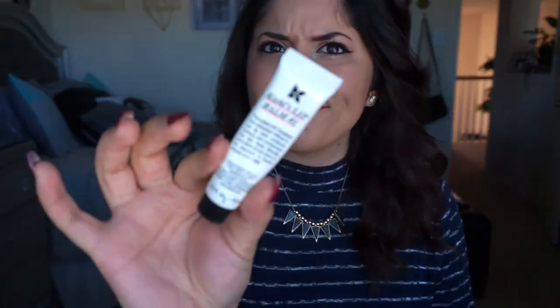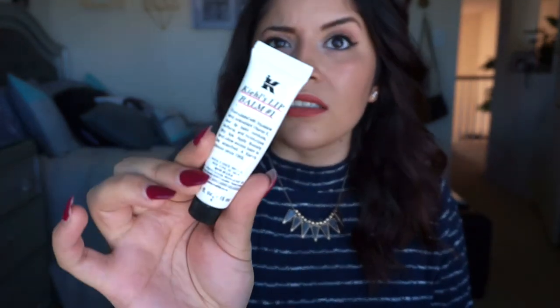And they're not that expensive. They're kind of around the range of the lip glosses you can buy from Bath & Body Works. They're $7, so not that expensive for Kiehl's, in my opinion. You can think that's way expensive for a lip balm, but yeah, I love it.